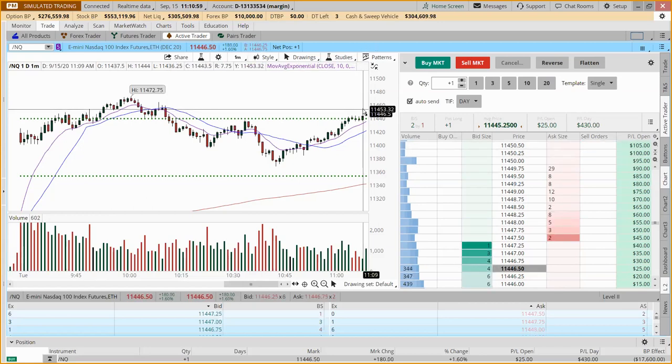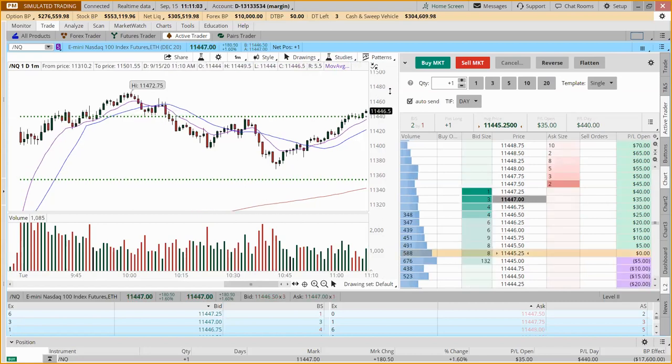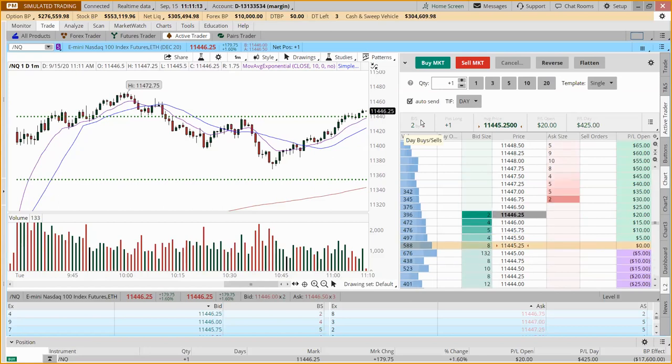Okay, this is Momo again. Guys, this is a 1 minute chart. 50 is a big deal right here. We need to trade over 50. Currently 49.5 for the high.